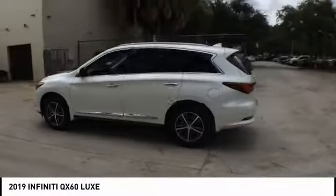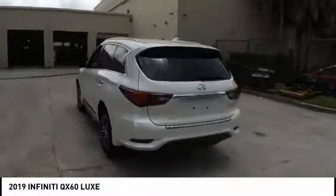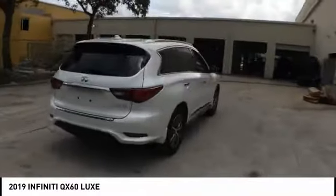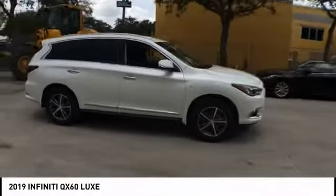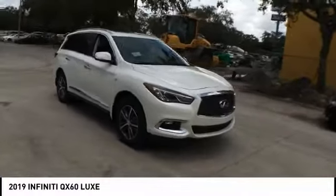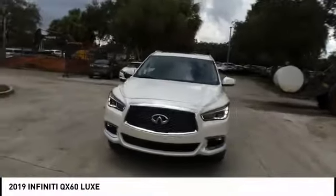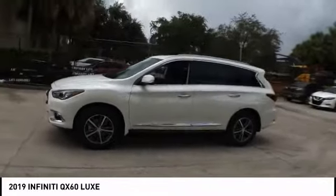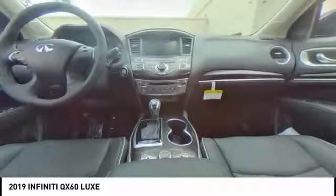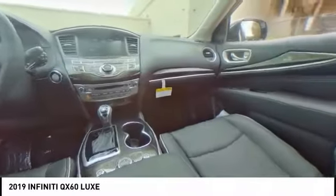Come test drive the 2019 INFINITI QX60. The INFINITI QX60 is the perfect blend of luxury and practicality. This crossover SUV not only provides ample space for passengers and cargo, but also an interior that screams luxury. In addition, the QX60 offers extremely high levels of safety, all with a sleek new design.